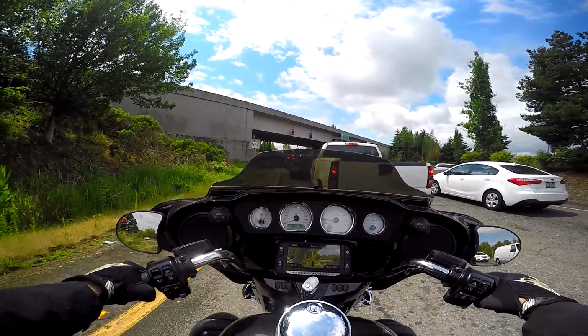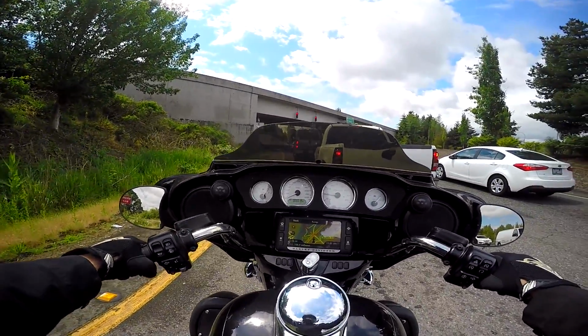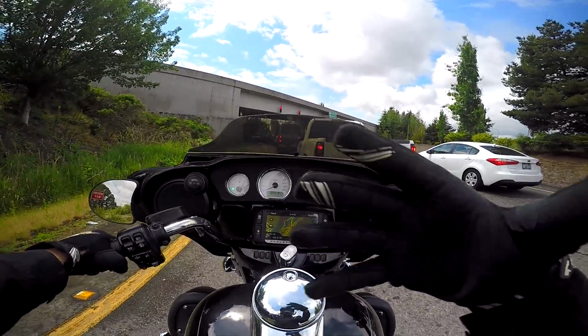And I don't prefer the side mount look of a GoPro, so I just have to do whatever to make this chin mount work.